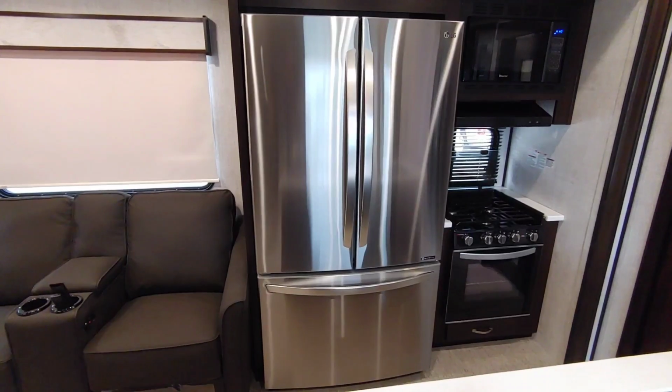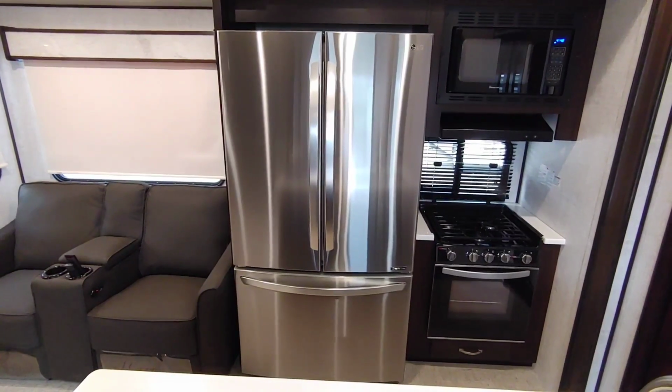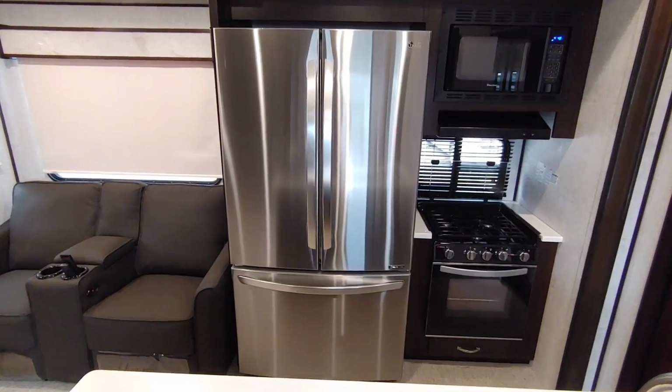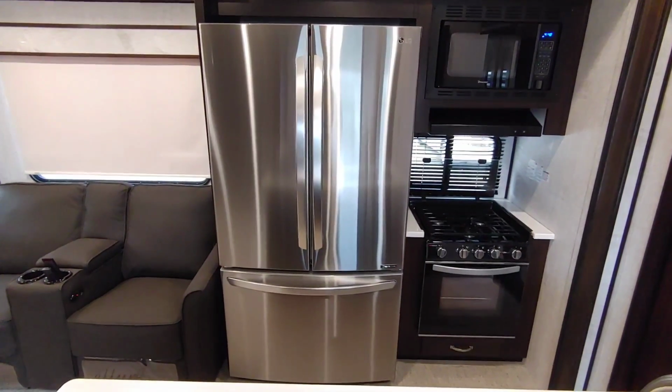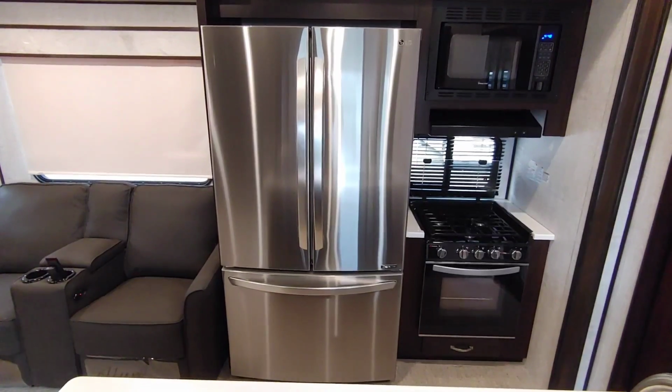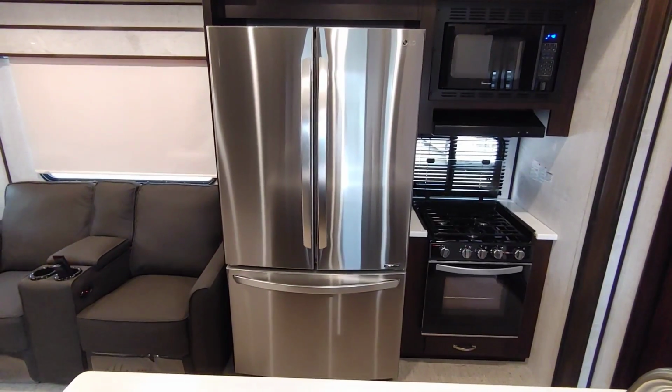And that's a good fix for a lot of people. Now, predominantly folks who are going to be at an RV park connected to 30 or 50 amp power are going to want to opt for a residential refrigerator, simply because they do pull more power and that inverter is going to require more power to operate efficiently.